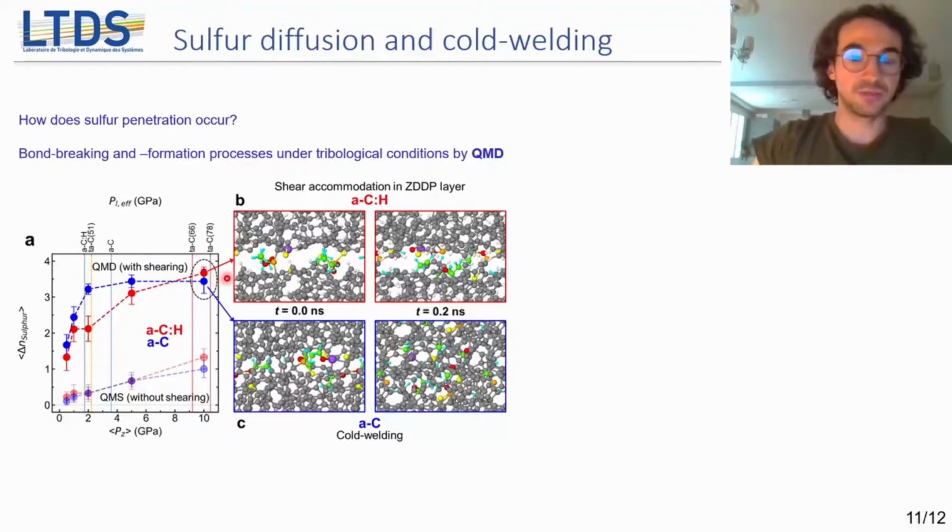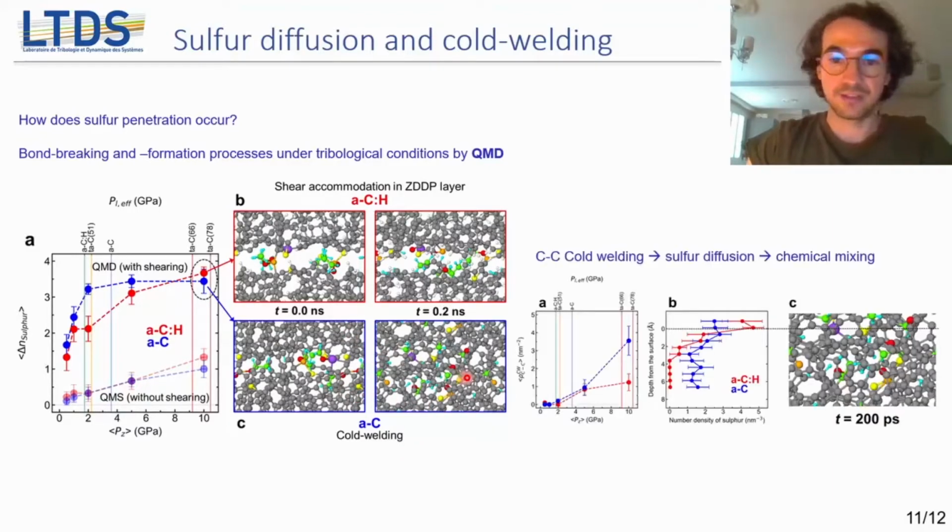So this translates into a shear accommodation in a ZDDP layer that occurs for ACH materials, where we can see that the ZDDP is partially defragmented and accommodated in between the two ACH surfaces. However, for an AC surface, which is also representative in this case of a TAC surface at the topmost surface, the ZDDP cannot be accommodated, and we actually see cold welding that occurs between the different surfaces. And this cold welding is measured by the amount of carbon-carbon bonds, and we can see that the cold welding increases drastically for high pressures close to 10 gigapascals. So the pressure ranges that correspond to TAC 66 and 78.